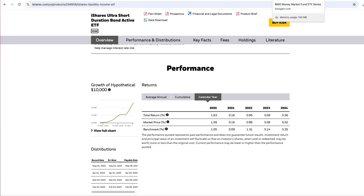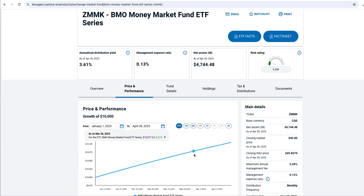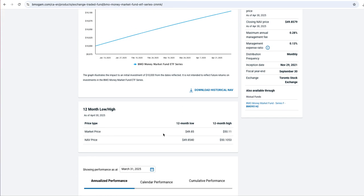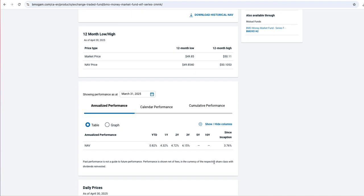The Canadian equivalent that I've identified is a money market fund called ZMMK. It's a BMO fund, and they're kind of in the same boat. Their returns are not going to be as high as the U.S. equivalent, because Canadian interest rates have been lower than the U.S. for quite some time. But it's still better than sitting around doing nothing. I'd always prefer to earn some money than none. Both of these money market or short-term bond funds pay out monthly, so I have a steady flow of new funds coming into my retirement account.